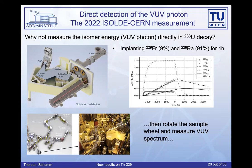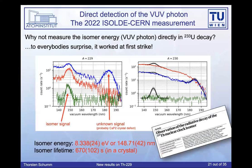When Piet van Duppen, the guy that came up with this, a professor at Leuven University in Belgium, said, we're going to try this, I said, it's so hopeless. It's never going to work. It worked at first strike. So they did that in the first day of this beamline. They did exactly this, and they measured a photon spectrum.